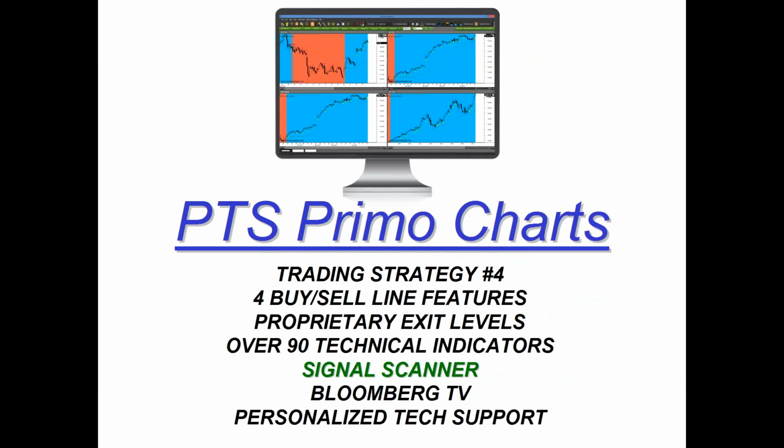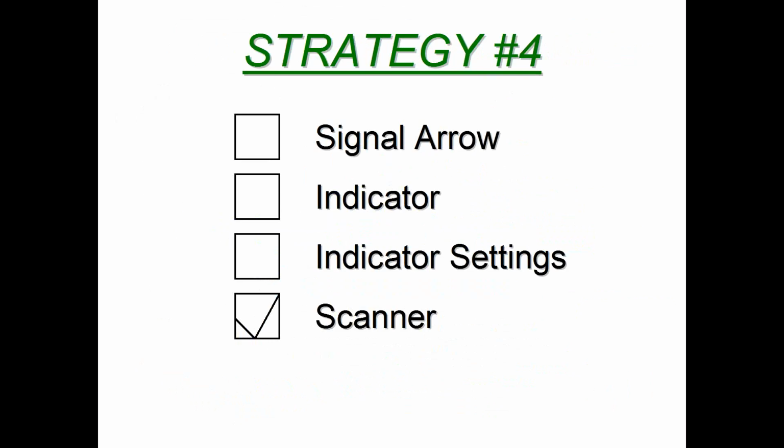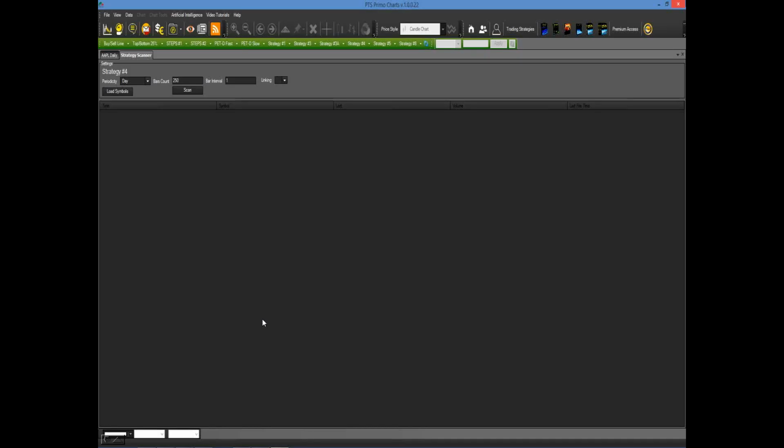Once you are looking at a chart, you're going to have strategy number 4 there, and you're going to click on, once again, the strategy 4 drop-down menu right there in the green strategy tab. Where you used to click on the signal arrows, just simply click down to scanner, and you'll see this window appear. Okay? The first thing you want to do is click on load symbols. We provide you with symbol lists, okay? NASDAQ, S&P, Dow Jones, Toronto Exchange, European exchanges, Bitcoin, currency pairs, futures. You can even make up your own basket of lists to have.